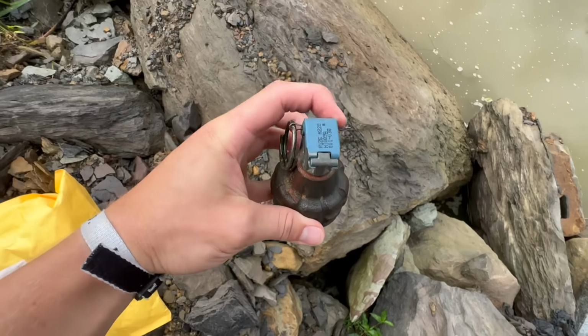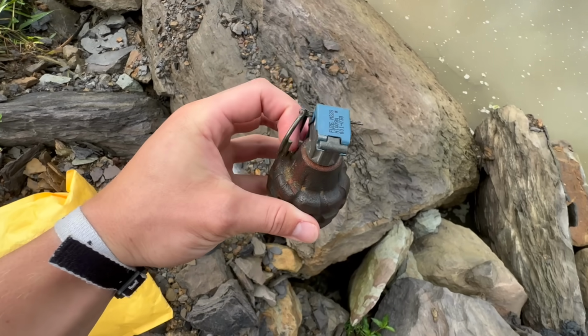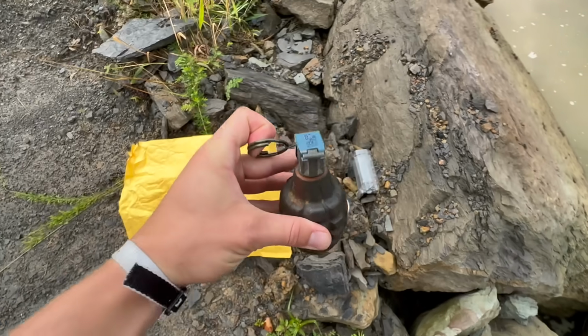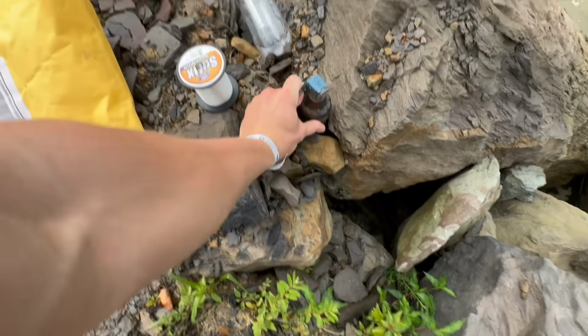You've already got the pin kind of straightened out. So you tie the line or wire, whatever you want right here, string it up, make sure the grenade or whatever your thing is pretty tight.